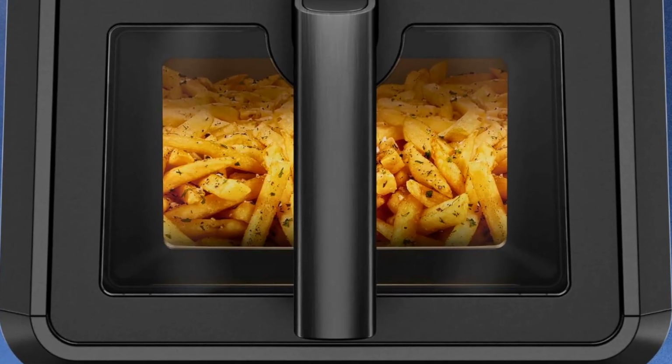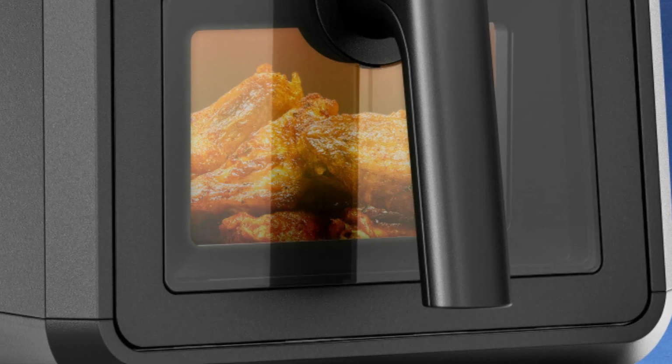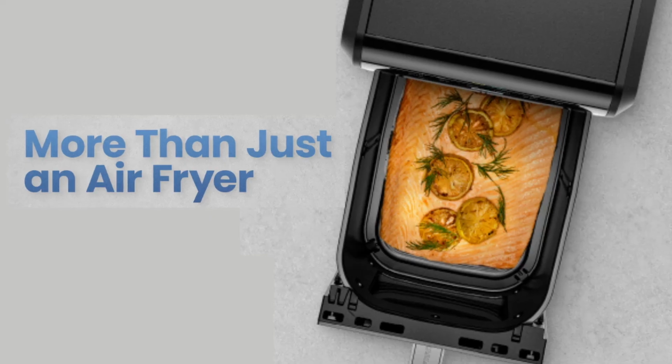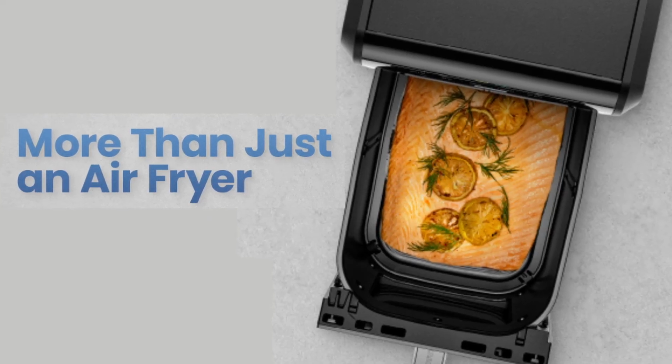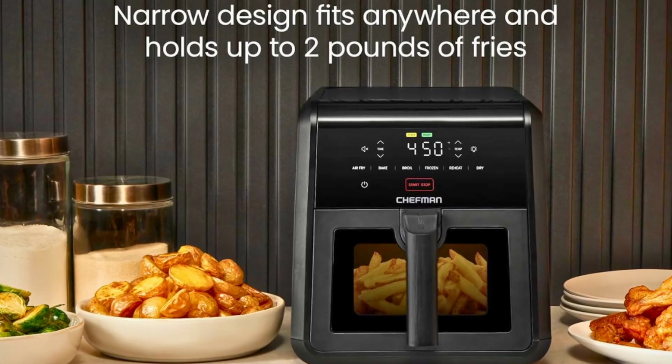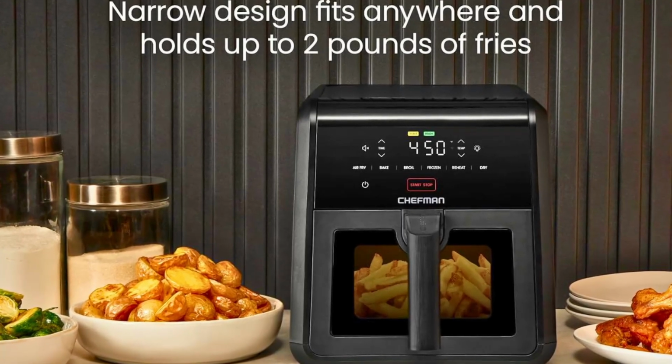Busy families: feed up to 6 people quickly with enough room for large portions like whole chickens or trays of veggies. Health-conscious foodies: crave crispy textures without the oil? This air fryer delivers low-fat meals that taste indulgent.